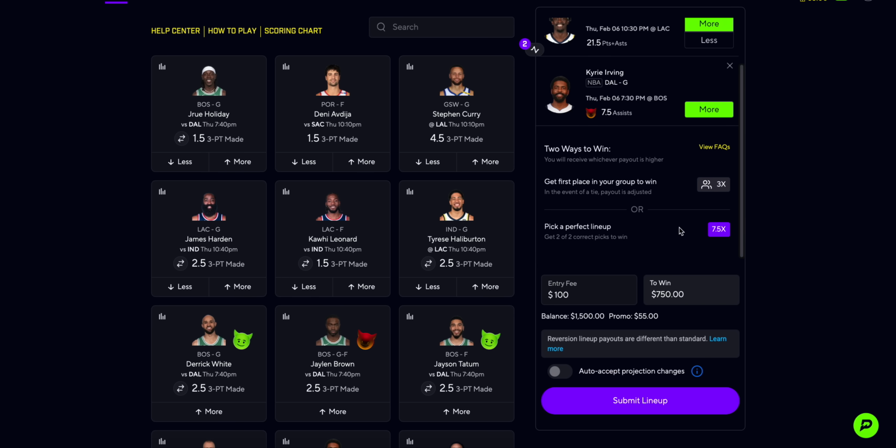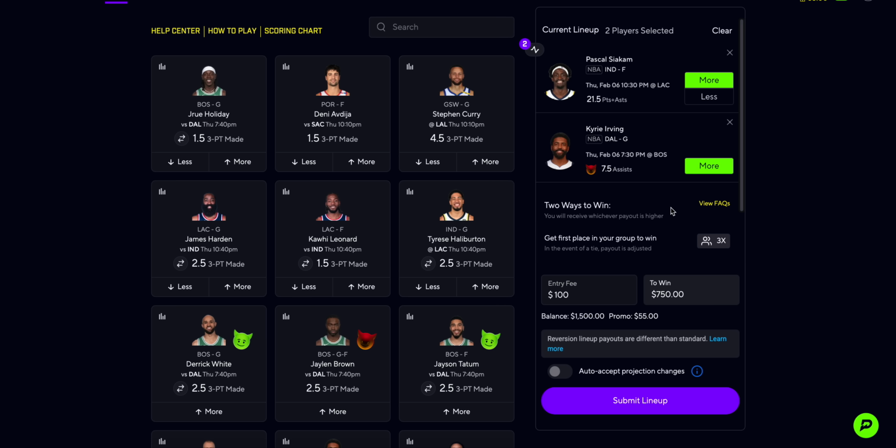We're going to go with a 7.5x multiplier for the 2-man here. We're taking Pascal Siakam over 21 points and assists, and we're taking Kyrie Irving on the risky demon over 7.5 assists. $100 to win $750. We tell you guys this in every video. We bet our plays live with you guys. We'll do that right now.